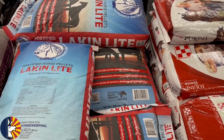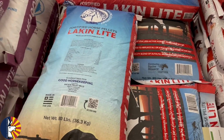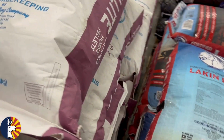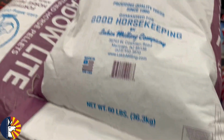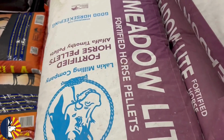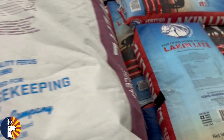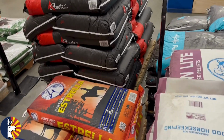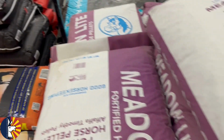So these are also very popular around Arizona. Again, I'm not certain that these are super available in other places, but they're popular here, these Lakin pellets. So there's Meadow Light, there's Lakin Light. These Amerisa are kind of the same thing. So all of these are going to be somewhat similar.